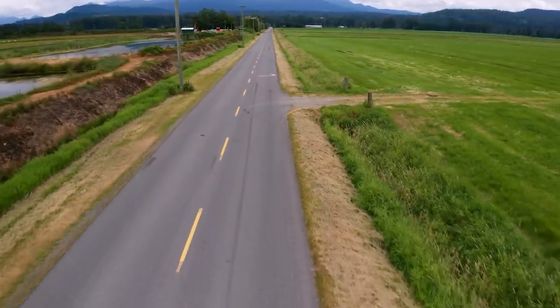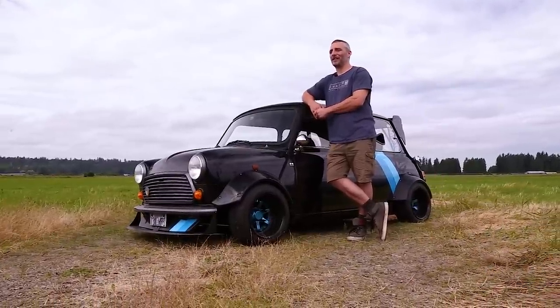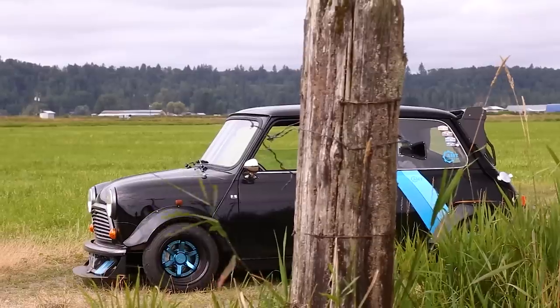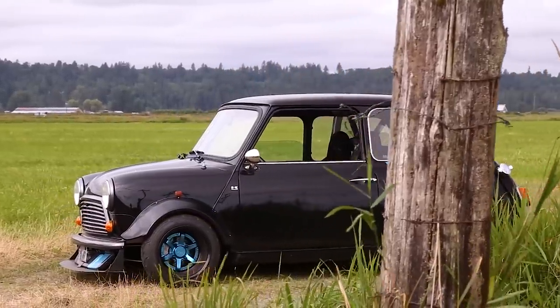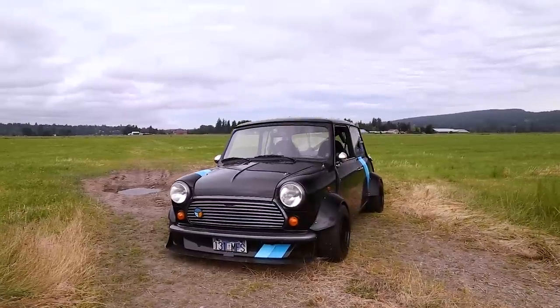So, not having a reverse hasn't really been that big an issue for me. Obviously, when you're going somewhere and you need to park it, I just plan places where you can just pull through a parking stall and park forward. When you do need to reverse it, I can just kick my foot out the door and push the car back, and it's never really been an issue.